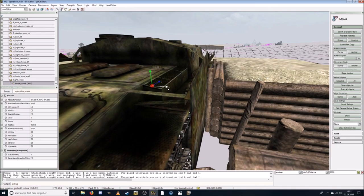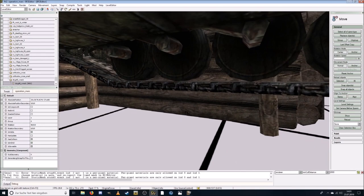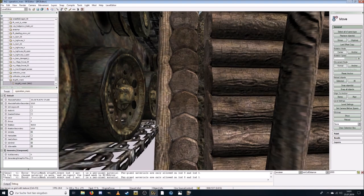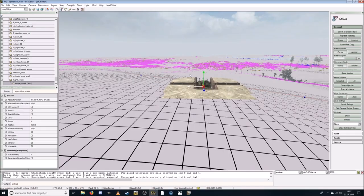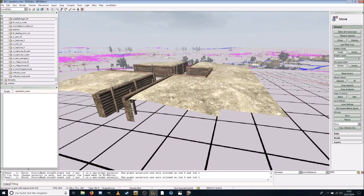So actually, you can dig this out pretty deep if you look at this. Obviously, I don't know if the suspension would affect it, but if we count at least 1, 2, 3, 4, 5, 6 of these logs deep, it would still probably fit quite well. So yeah, let's get rid of the Stug for now, and let's see. Let's start with the central one here, and then the rest I will speed up.